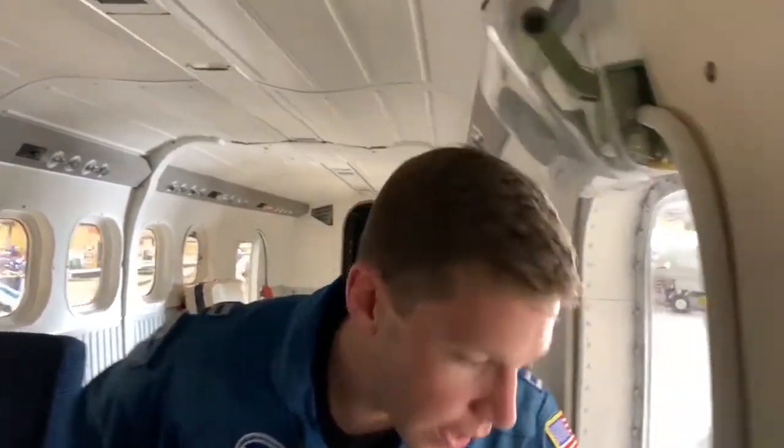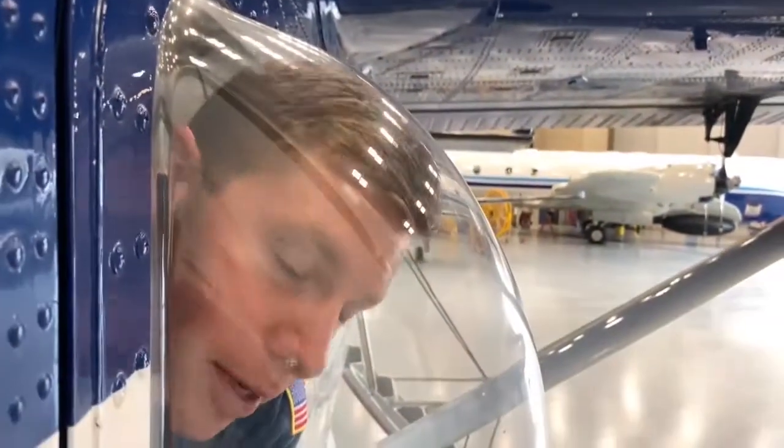So one of the most unique things about our Twin Otter aircraft is that we have these bubble windows on either side. It allows scientists to look down and underneath the aircraft to see the marine mammals swimming at the surface of the ocean, the water below.